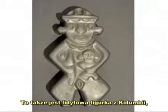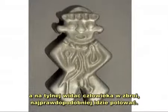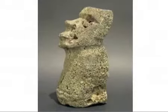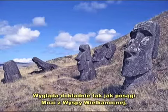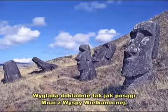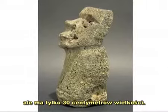This is again one piece from Colombia, lyddite. On the front side you see the mother holding the baby, and on the back side you see the man with armor, most probably for hunting. This stone figurine was found in Colombia. It looks exactly like the Moai statues from Easter Island, but it is only about 30 centimeters in size.